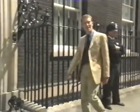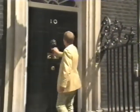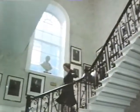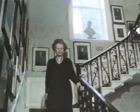I believe that a section of Henry VIII's park wall still survives deep inside 10 Downing Street. If I'm right, it'll be the first time anyone has ever identified it. Margaret Thatcher completely redecorated number 10 in the 1980s. Would the Tudor wall have survived her revamp? My research suggested it had.